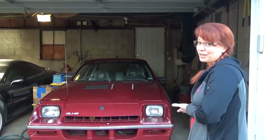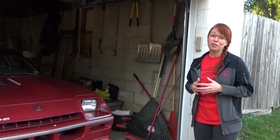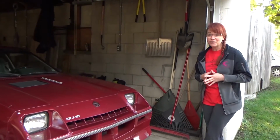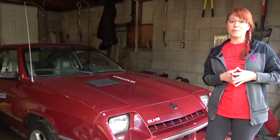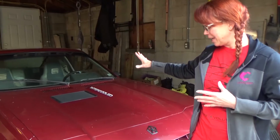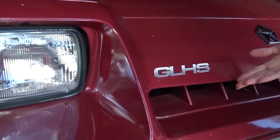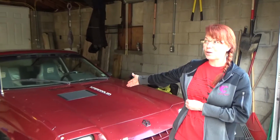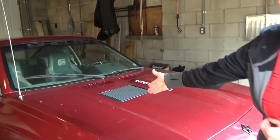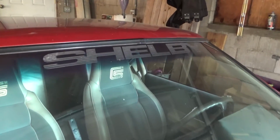So, what we found was another Charger, a 1987 Dodge Charger. However, this one is a rare and special little car. So as you can tell, it is a GLHS. Look at that. Yep. And of course, as you can see, it has the intercooler. So, now where are we going with this? Oh, look. It's a Shelby.